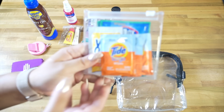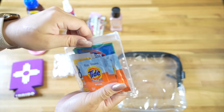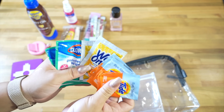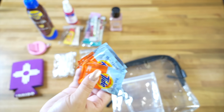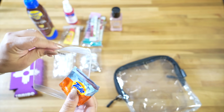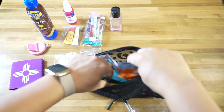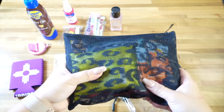Last thing in this bag is just a couple more wipes. I could totally stick this in the wipes bag. I might just do that just because it might be a little more accessible. I just realized I had repeats, but it's fine. I'm gonna probably take these out and just stick the Tide sticks in here. That way I have a little bit more room inside of my bag. This is the wipes one. So I think I'm gonna just take this and stick these in there like that. So those will go in there.